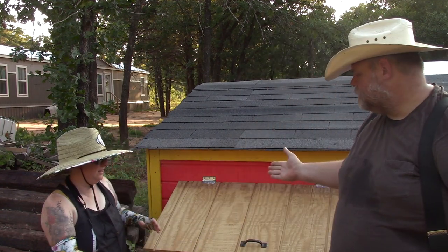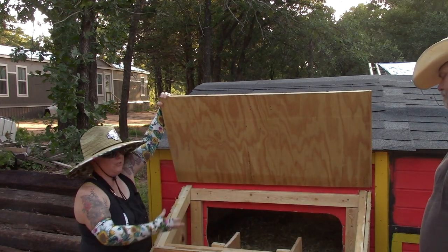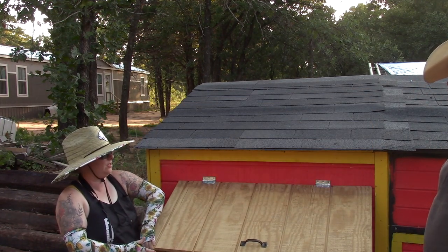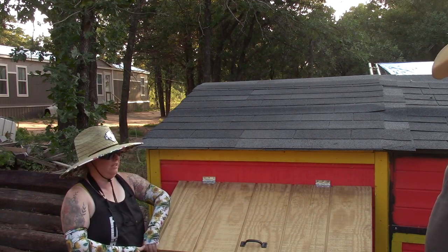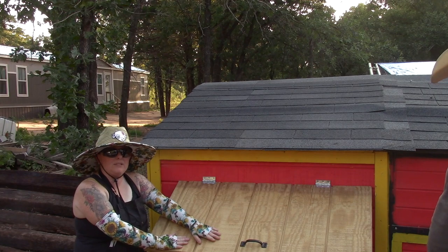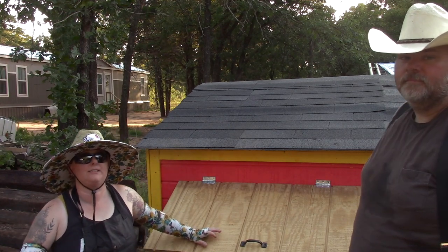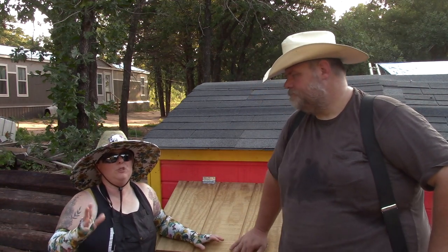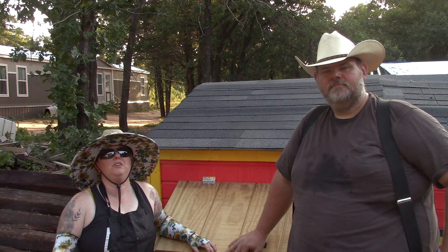Other than that, I did this for Leah. In the remaining, well, first he added on to the chicken coop to give them more space, and they are loving it. And again, the nesting box, so they can have a place to lay their eggs now that they're laying eggs. Laying about 2 a day right now, which, hey, that's better than nothing.